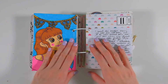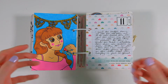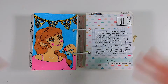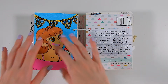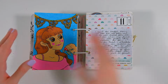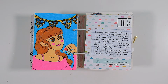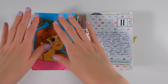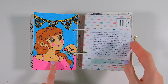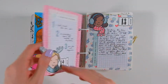I actually like having the little things that my friends sent me in this book. It just makes it a bit more, I want to say, personable, even though this is all about me and my December, but it's just nice having that little piece of them in here too. And so that's what I journaled about over here. One nice thing you noticed today, a nice thing someone said, I took liberty with those two prompts and just wrote about this beautiful drawing that my friend drew of me for me.